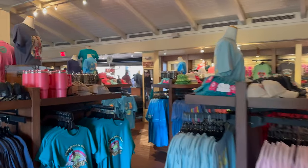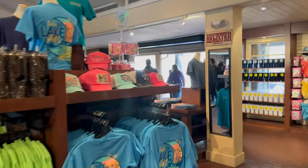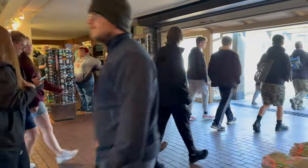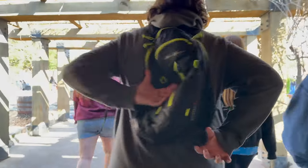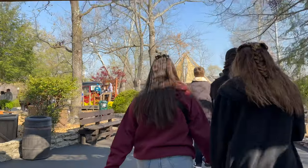Now, I know we joke that a lot of theme park attractions you exit through the gift shop. You actually enter through the gift shop here at Silver Dollar City. A little brisk this morning for our visit here in the spring, but right back here through the sunlight, we're going to be walking up into Main Street, Silver Dollar City.